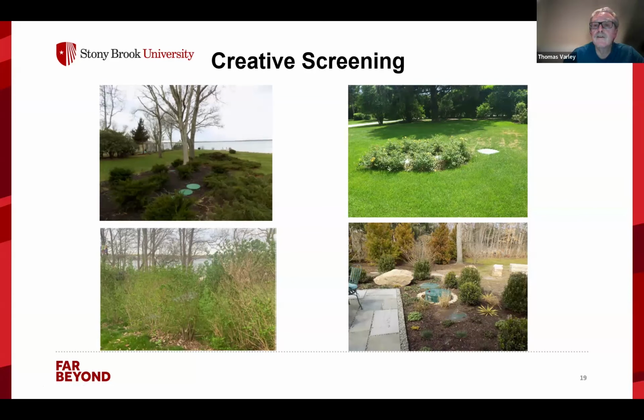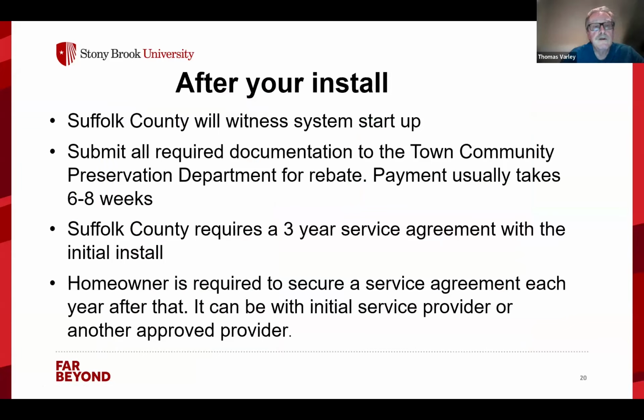I've seen people who had it in their yard, and they've cut AstroTurf patches and put that on top of the covers. So there are ways of doing it.